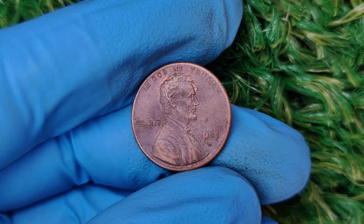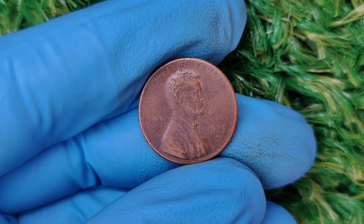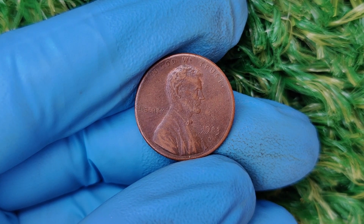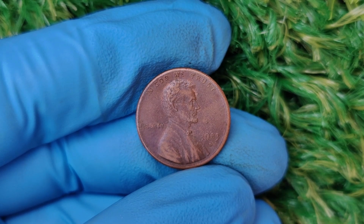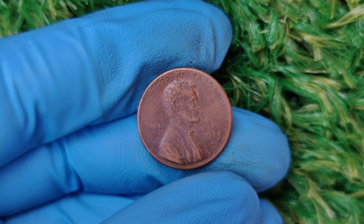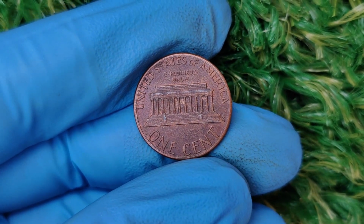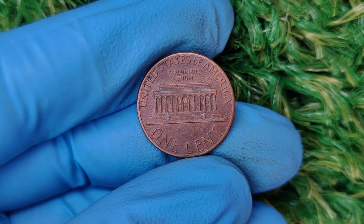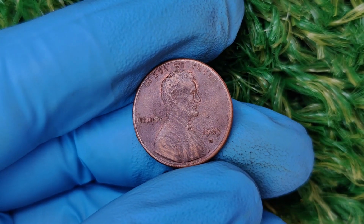If you think you've got a valuable coin, here's what to do. Weigh your coin. Use a precise digital scale to see if it weighs closer to 3.11 grams. Check its condition. Coins in mint or near mint condition are worth more. Get it certified. Send your coin to a professional grading service like PCGS or NGC to confirm its authenticity and value. Consult an expert. A coin dealer or auction house can help you understand the best way to sell your coin.